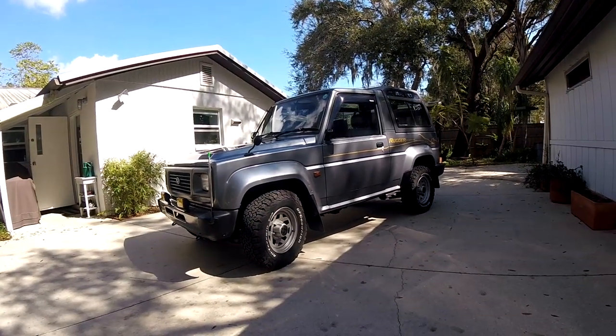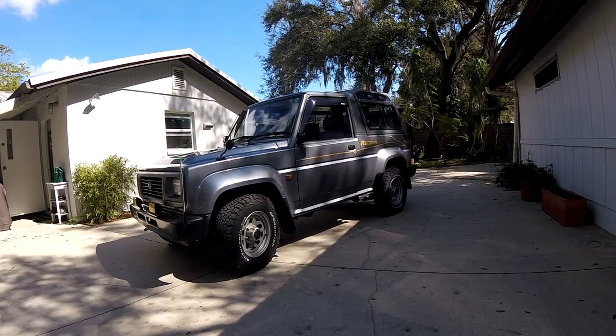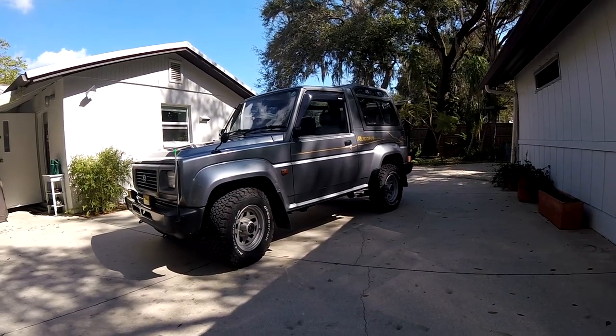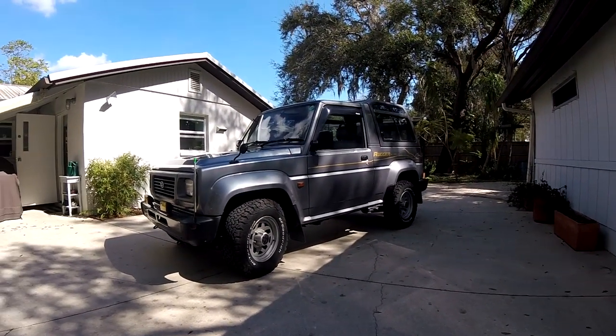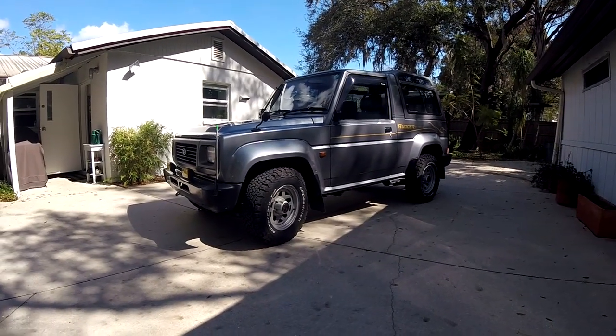This is a 1993 Daihatsu Rugger. It's extremely low miles. It is also a body on frame, turbo diesel, 5-speed manual, compact SUV. As you can see, it's 2-door and does have back seats. And when I say low miles, I mean extremely low, and I'll get into the specifics of that when we get inside.